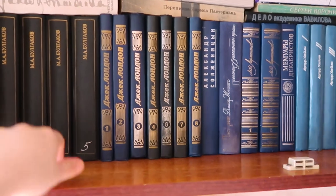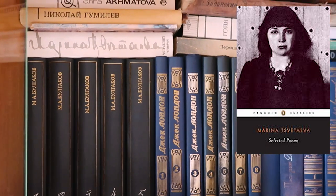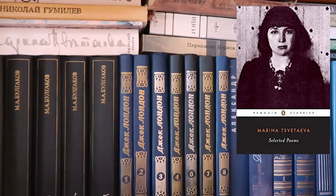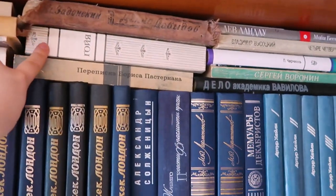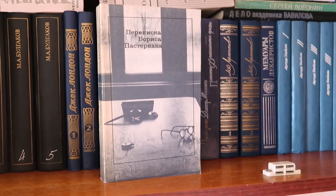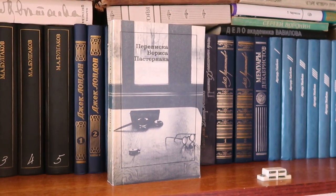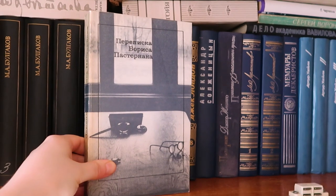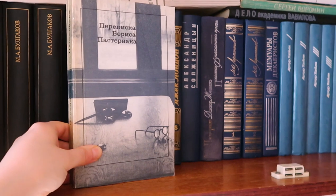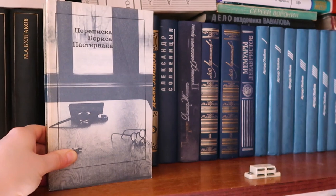And then here we have a collection of poems by Marina Tsvetaeva. I'm not a big fan of poetry, but recently I read some of her poems and I really enjoyed those. Now this book I will be showing you up close. This one though, I'll show you here because there are no photos on the inside and it's just a collection of letters by Boris Pasternak to his friends, to his loved ones, to other poets. For example, there are some letters to Marina Tsvetaeva. Yeah, haven't read this one but would love to one day.